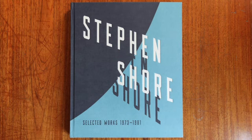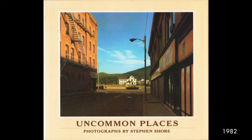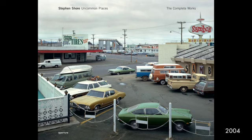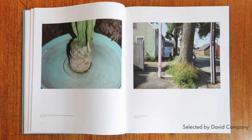I'm Stephen Shore, and this is my new book called Selected Works 1973-1981. I'll tell you how it came about. This is a body of work that's been published by Aperture as a book, Uncommon Places. But I realized that I had a lot more work from this period that never made it into the original book. Leslie Martin had this, I think, just absolutely great idea of taking this group of pictures, drawing from that, and inviting photographers, artists, writers, filmmakers to come and make a personal selection from it.